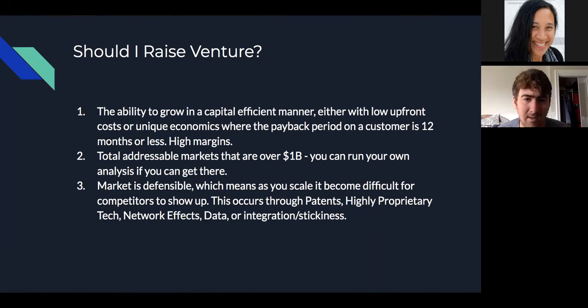And additionally, there needs to be high margins, right? I can't be making $1 billion of revenue and only $10 million in profit, or $30 million in profit. That sort of business is just not going to be exciting for venture.